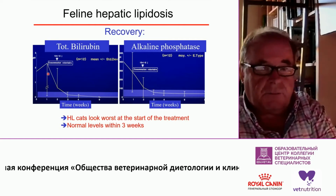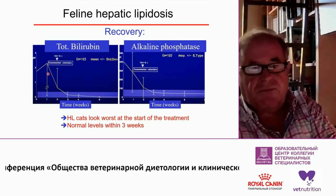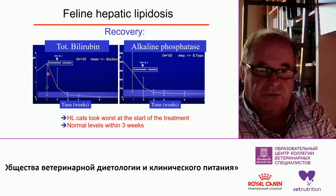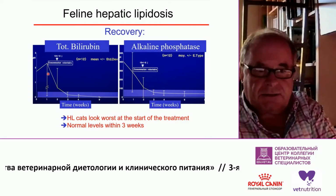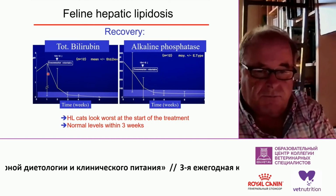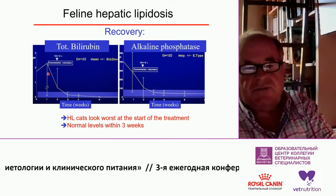So it's very important to realize that if you stop feeding those cats, they're going to die. And yes, the first week is not the nicest, and the cat might look worse. But if you persist, you'll see you're going to save most of them.